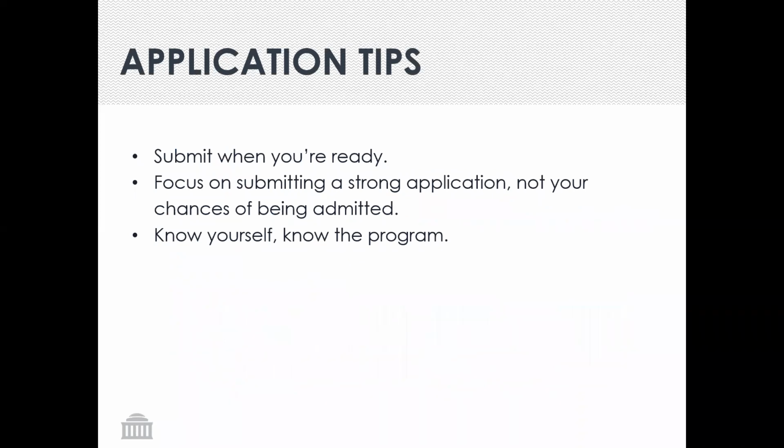Just some general application tips. Submit when you're ready. We do not have rolling applications, so if you feel like your application could be stronger, and it might get stronger over the course of the next several weeks prior to the deadline, there is no need to submit earlier than January 8th. We will not read it earlier, and there's no advantage to doing it.